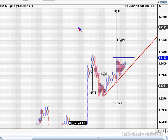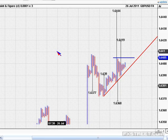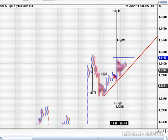The question is, do I set the targets? No, the software does it automatically for me. There's two ways to do it. I can either just hit a button saying automatic targets and it'll put it on for me automatically, or what I tend to prefer is to move and place the targets myself manually on the chart. So if I move this button here, you can see that it's putting the targets on the chart automatically for me. So that's a 1 minute on cable.